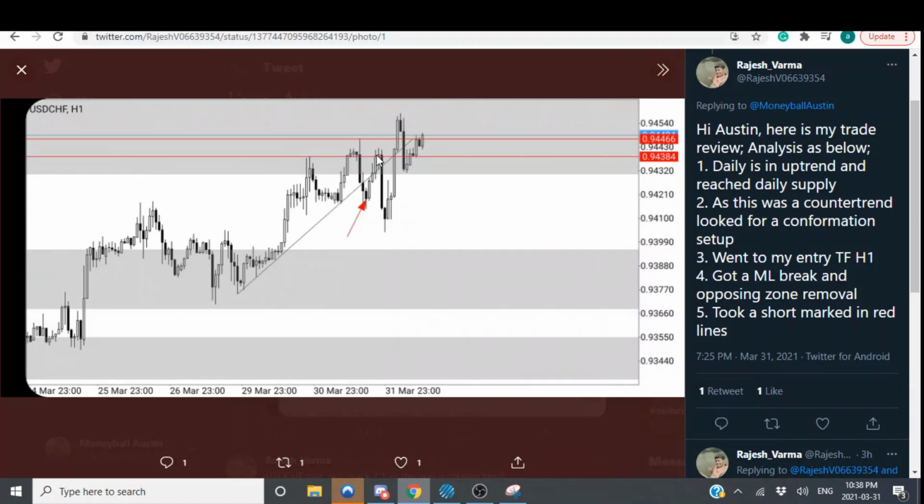We will look at the picture that I took. I see that he identified saying this upward momentum line broke. I might disagree saying this demand zone is removed. I'm not 100% sure. It might be blocking a little bit, but I saw this exact same zone.